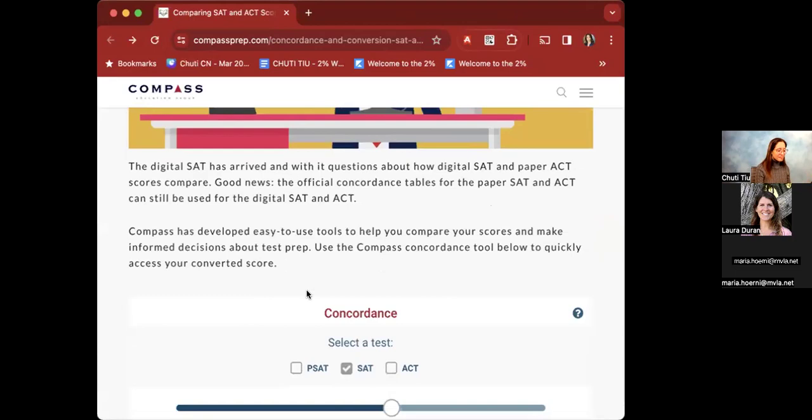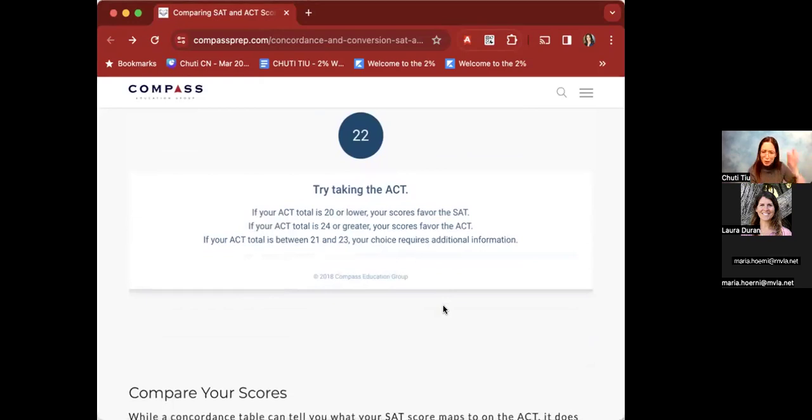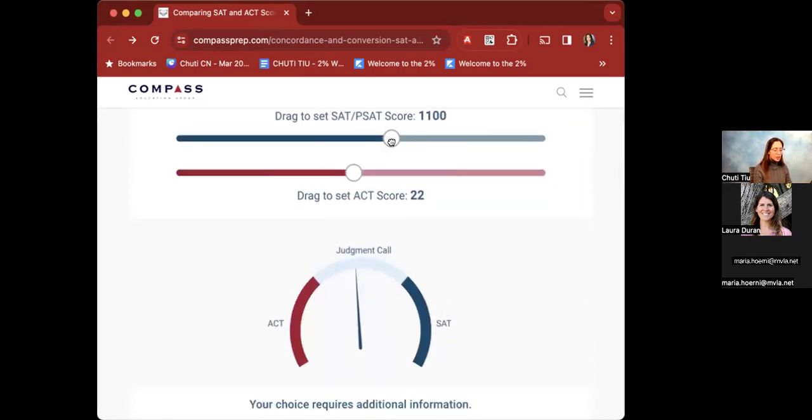Disregard the cute cartoon. Let's say you've taken the ACT and you got a 26. You toggle this little button down here. You just toggle it to 26, and it tells you what the equivalent score is on an SAT, a 1240. So that's if you've taken one, or the PSAT. Let's say on the PSAT you got an 1100. That's the equivalent of a 22 on the ACT. Another thing, keep on scrolling because there are a lot of resources just on this one page. You can compare your scores. Let's say you got a 1300 on the SAT and a 32 on the ACT. Notice where that little needle is, it's strongly in the ACT.